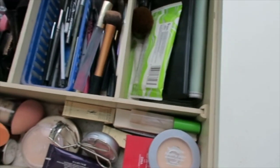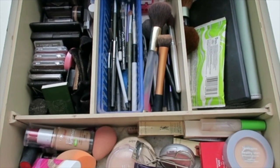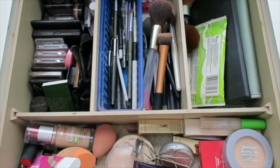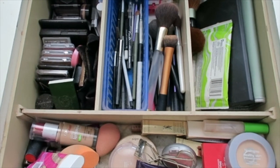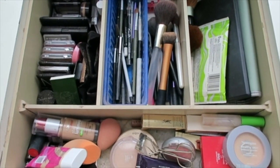So that is my before, and now I'm going to get into the decluttering and start setting things aside that I want to toss and stuff that I just want to maybe give to my niece or something like that, because I know she likes to play around with this stuff. So let's get into it.